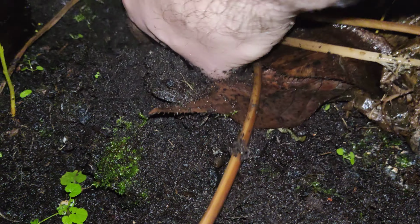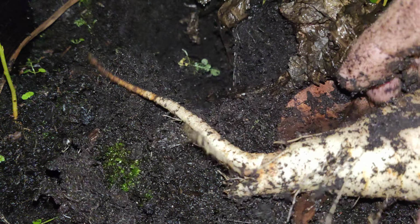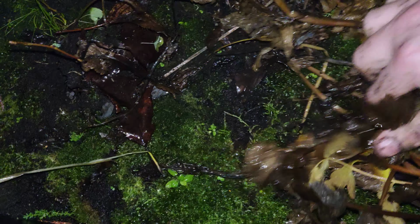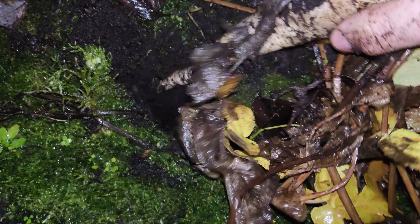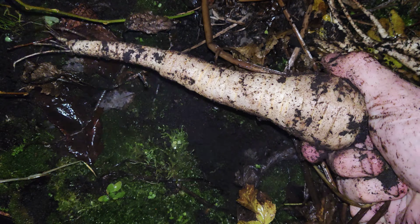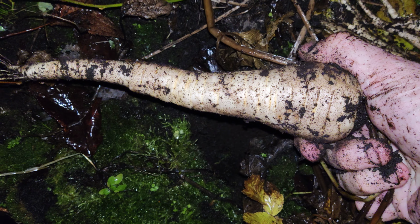Oh, this feels good. Let's see. Ooh, looking good. Let's get a few more. This is going to be for my Christmas dinner tomorrow. Oh, that feels good. That's a bigger one. Here we go. Look at that. So, there you go. Gladiator parsnips for Christmas dinner.